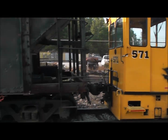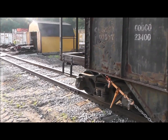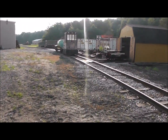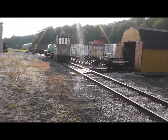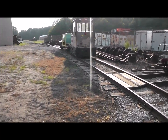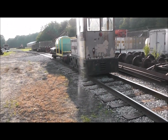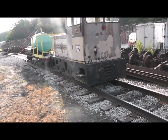Lots of stuff going on though. That engine's being used a lot for the maintenance out here. Number 11 over here is in pretty rough shape, but they're using that a lot for displays and stuff, carrying the rest of the flat cars. Right now it's got the weed sprayer on it. And I'm actually looking at this for another project.